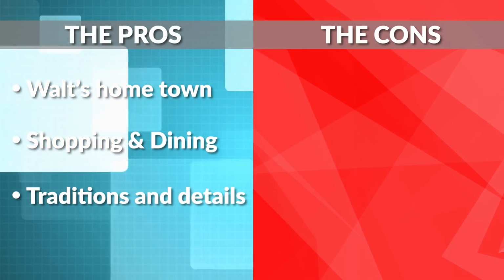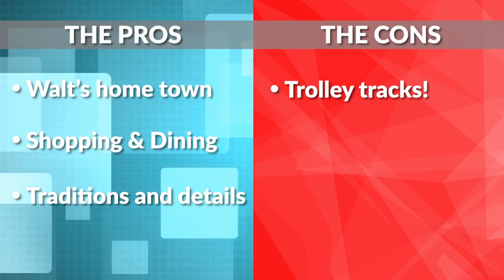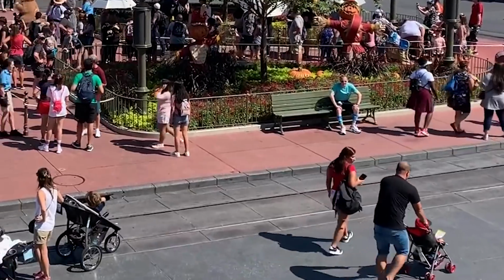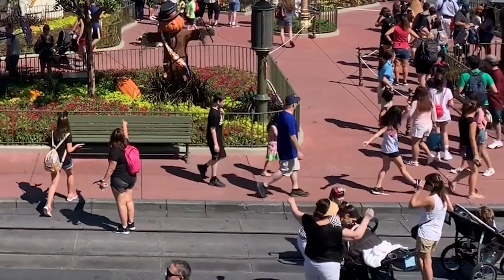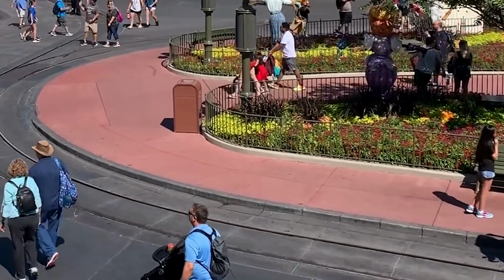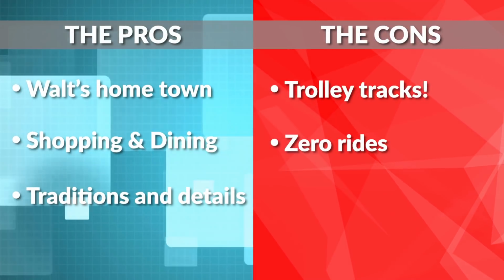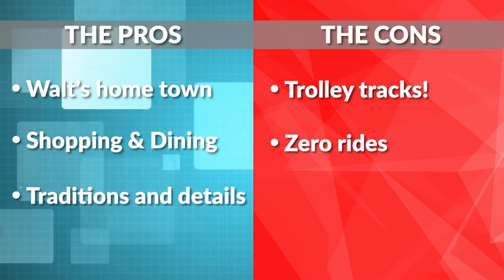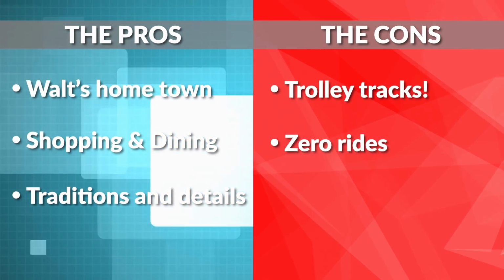The cons? While we love the antique trolley itself, the tracks have proven to be treacherous, to say the least. Stroller wheels, wheelchair wheels, and human feet all fall victim to this tripping hazard, and they provide a unique opportunity for accidents that other parks in Walt Disney World and other lands in Magic Kingdom have taken great care to eliminate. With the exception of the aforementioned transportation options, there is not a single ride in this land. It's all shopping and dining and no rides. Kind of like a typical Central Florida strip mall, but really nice.